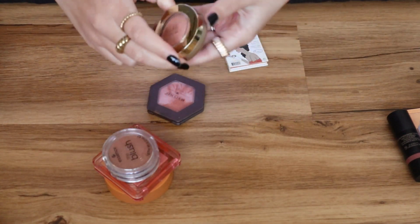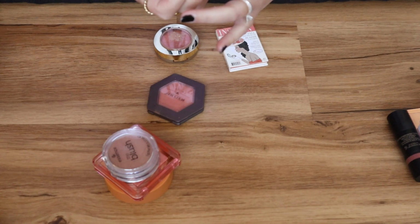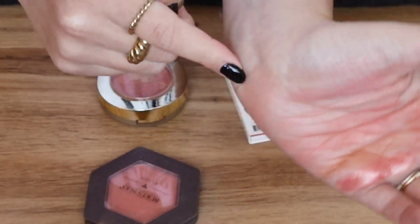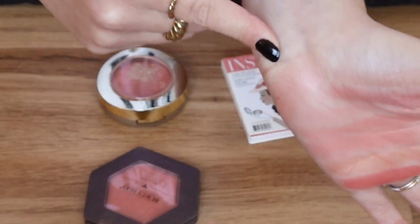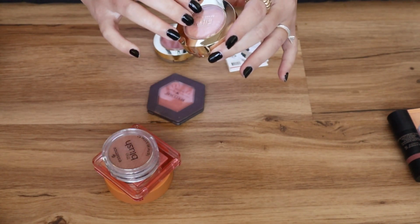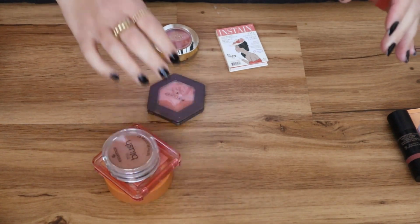I'm also going to let go of the Milani Baked Blush in the shade Rosa Romantica. It's actually just too light for me. It's on my weird little wrist area right here. So it's very, very light and kind of ashy on my skin tone. It looks very blue, and it's just not very flattering, so I need to get rid of that one.